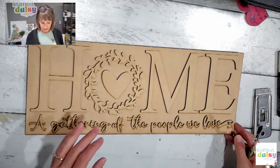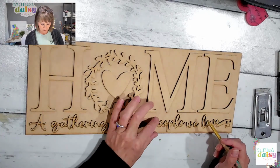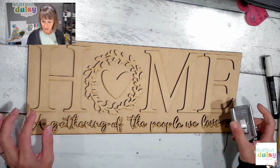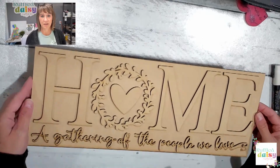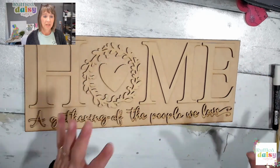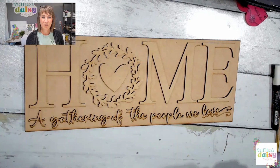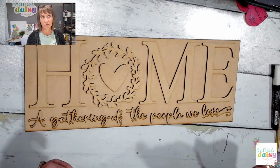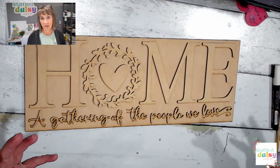This is 18 inches long. Let's move these down so you don't see. These have etching behind them so that you can see exactly where to place them. Let's shut that so that I don't cut myself because I'm very, very prone to do that. So this one says home, a gathering of the people we love. This collection they all go together, but you can definitely buy them individually, but you do get a bonus or a discount if you purchase them as a collection.